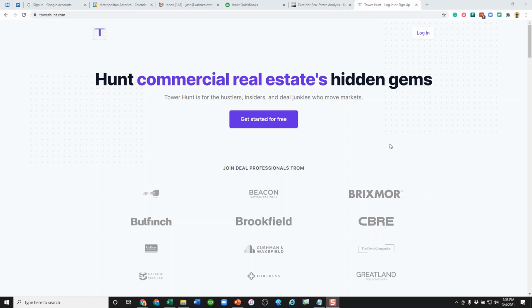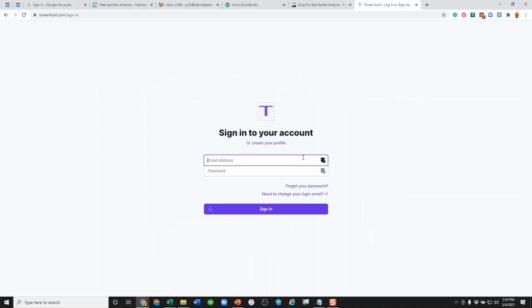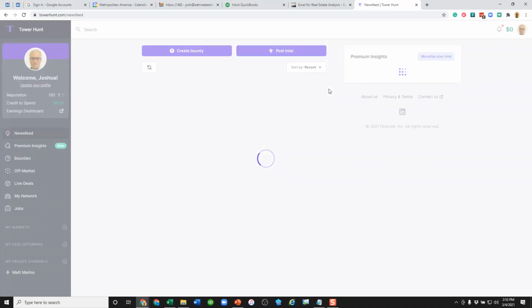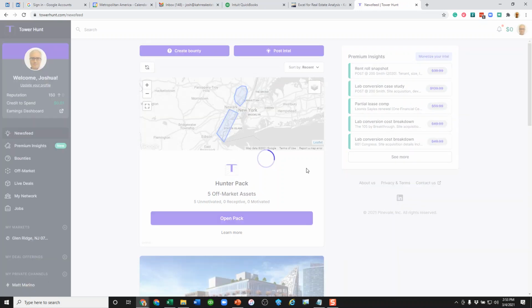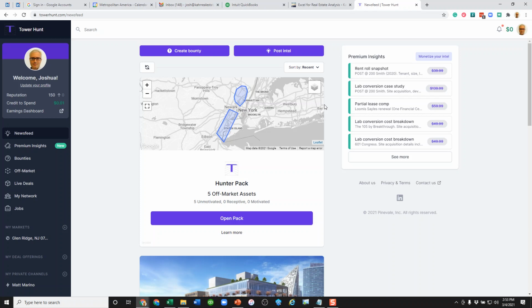So let me show you what it does because I think this is actually a genuinely interesting concept. So you go to Tower Hunt and you log in, and in this case, I'm logging in as me because it's me. And when you log in, that's my profile, whatever. The basic point of this, and here's the heart of it, as opposed to most news sites or like LinkedIn where you meet people and the rest of it, the basic premise of this website is that people know things that are worth something.